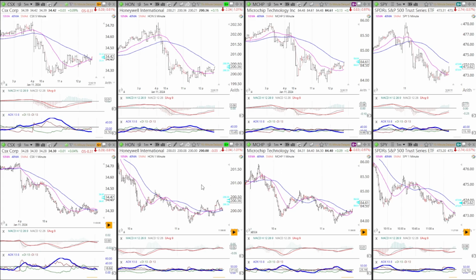I'm going to use TC2000 for this example, and it's just easier for me to lay it out. What I wanted to show here is I've got 8 windows up, but in reality it's really only 4 charts, 4 stocks that I'm using. On the right, I've got the S&P, the Spider, with a 5-minute on the top and a 1-minute below. Then I've got Microchip, a 5-minute and a 1-minute. So the top charts are 5-minute and underneath are the 1-minutes.